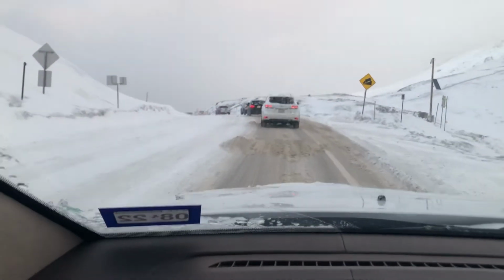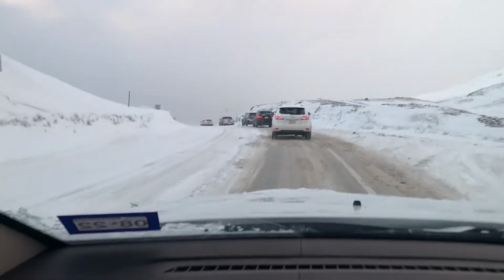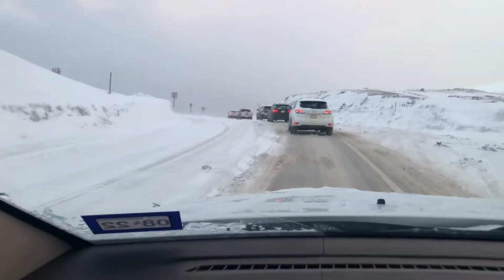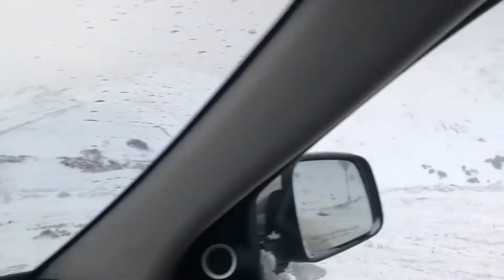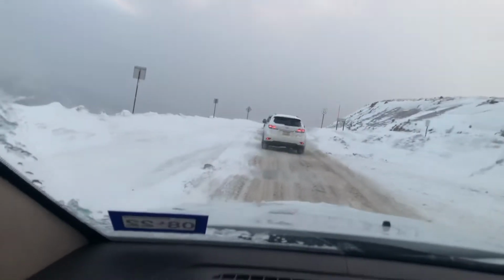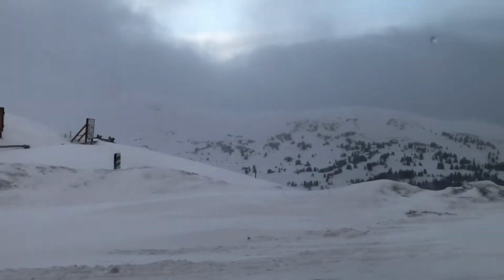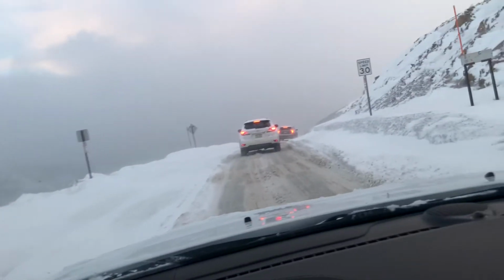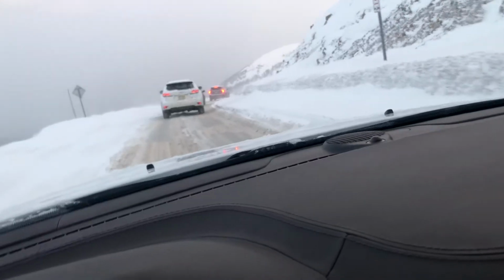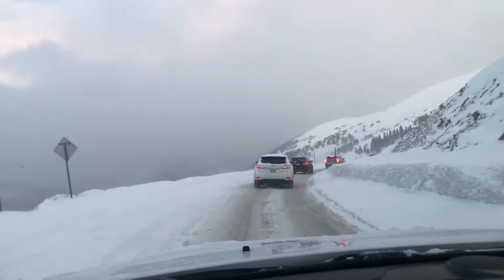It's one lane traffic, but at least we're moving now. It's been hit and miss. But this is the summit right here. I don't know if there's any signs that say that, but anyway, clearly we got blowing and drifting. Oh, there it is, 11,990. I don't know if you saw that, but there's a sign there. So we made it to the top of the pass.